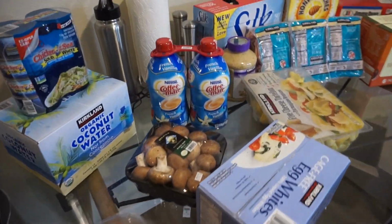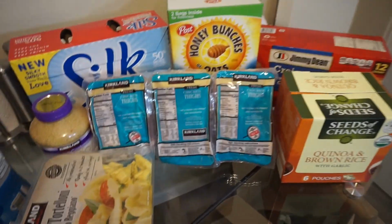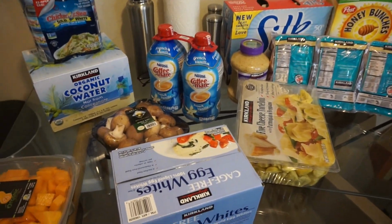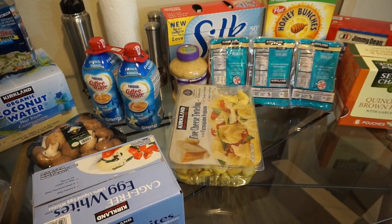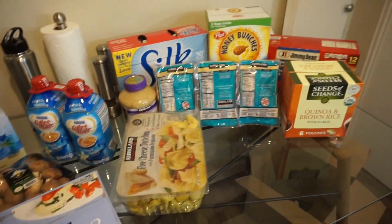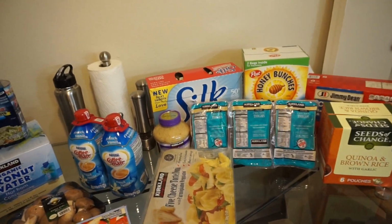Alright guys, well that is my Costco back to school grocery haul. Let me know what your go-to from the grocery store is. This isn't everything that I pick up. I still have to pick up bread, avocado, all that good stuff. But this is what I could find at Costco in a good deal.